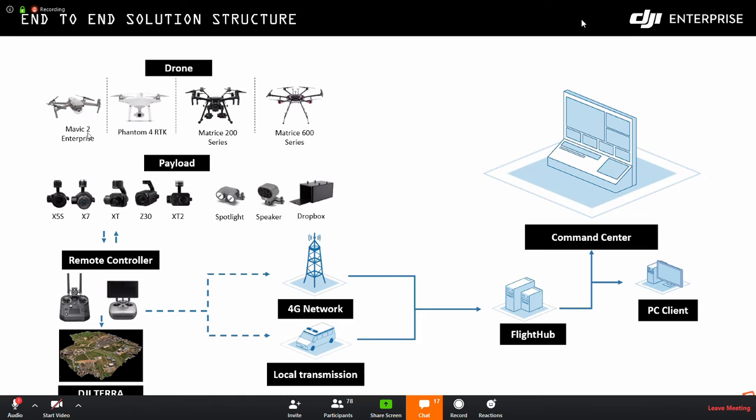And this drone box is designed for the Matrice 600 series. The pilot can use the remote controller to operate the drone and the payload to finish their task. At the same time, the remote controller can connect with FlightHub to synchronize the on-site video to the command center in real time. It can also support HDMI and SDI interfaces to send the video to third-party equipment. It can also connect with DJI Terra to realize real-time 2D mapping and 3D modeling.